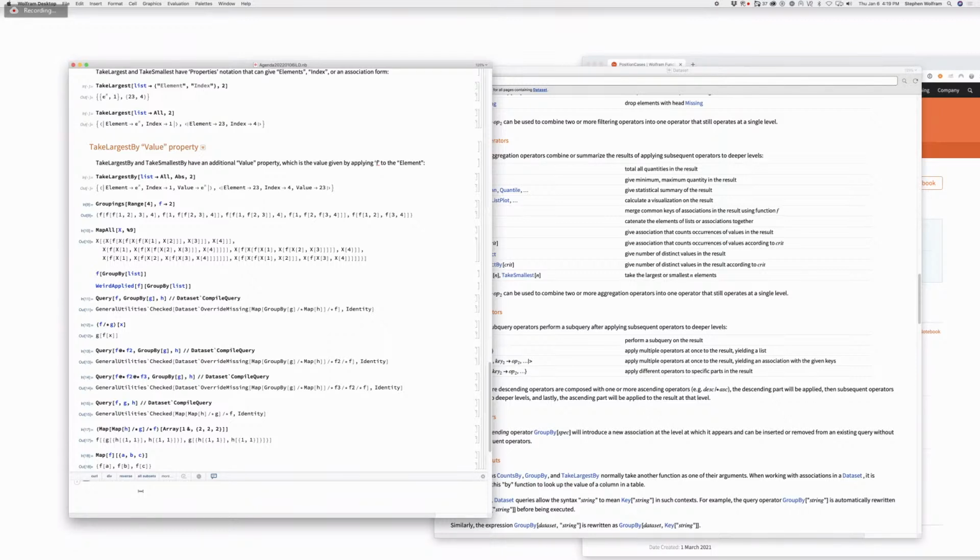Sandra is commenting the syntax with the arrow will be very useful in select because it could return index and element. What would that be analogous to? TakeLargest by. I see. So you're saying we could be saying select in the list ABC arrow index.